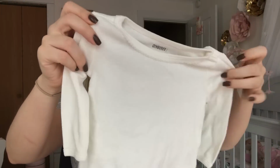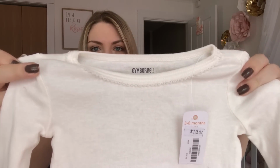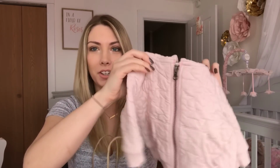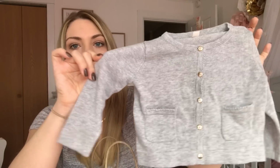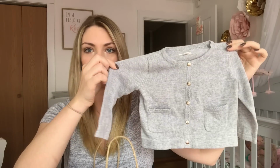And then the next thing I got was this white shirt to pair with pants, and has some scalloping at the neckline. Got her this really light pink little hoodie and it has stars embroidered on it. Her this cardigan with some gold little detailed buttons on it, which is really cute. It's going to be really nice for when it starts getting cold because I can mix and match some of these things and just throw a little sweater over top for when we go places when it's cold.